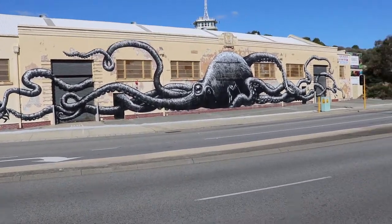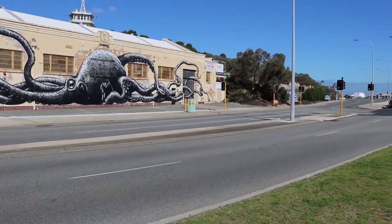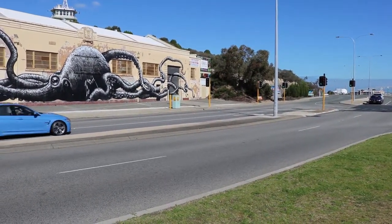Kraken was painted by an artist called Phlegm, and it's right on the corner of Canning Highway and the Queen Victoria Bridge. You literally cannot miss it as you come into Fremantle.